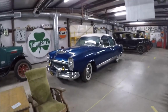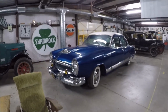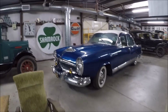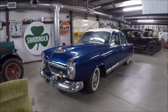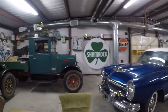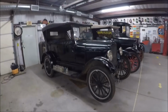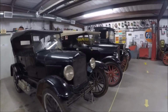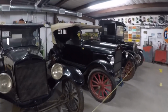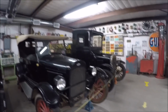Look at that. That thing there is sweet. I've never even seen anything like that before. Look at all that chrome on the front of that thing. Wow. John Boy Walton truck right there. That's pretty sweet. He's got a hell of a collection here. I will say that.